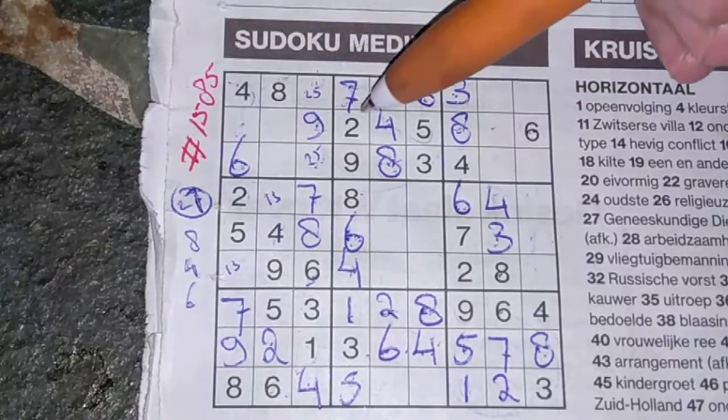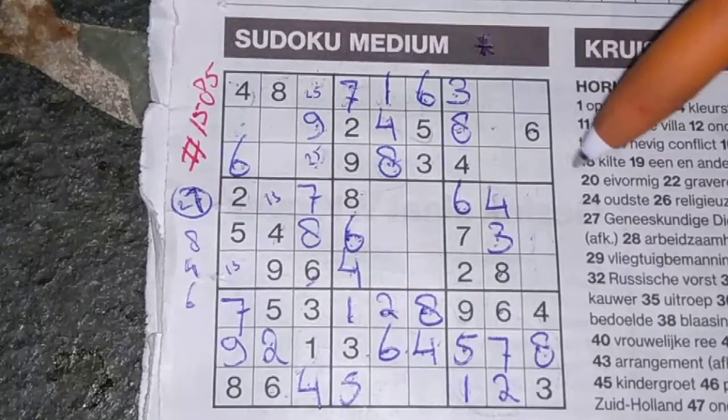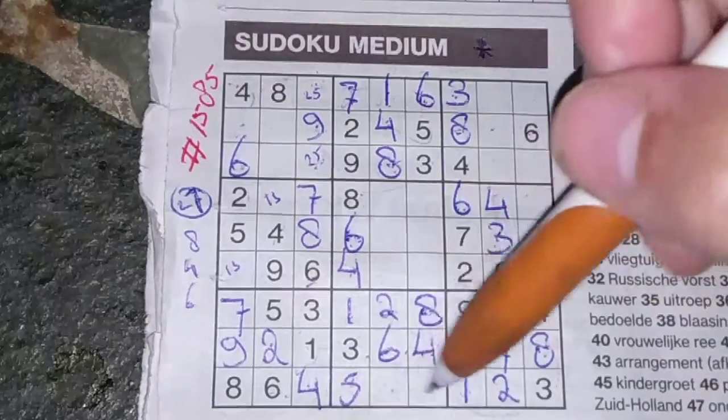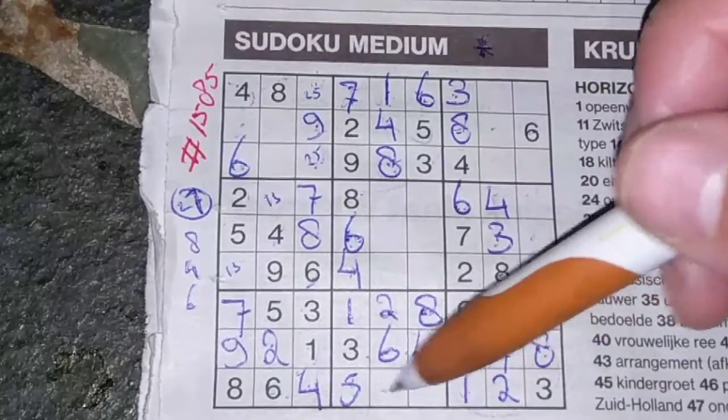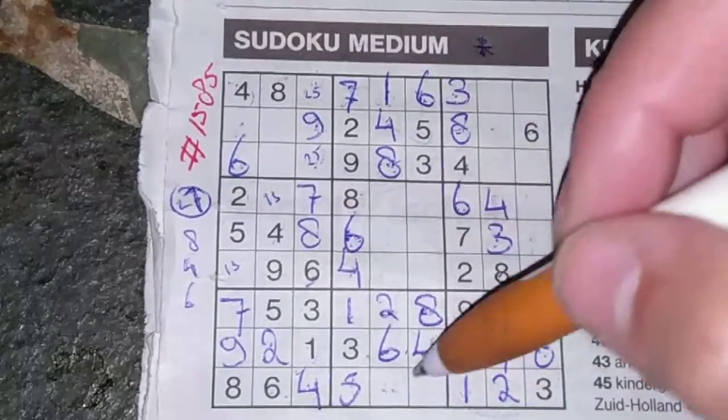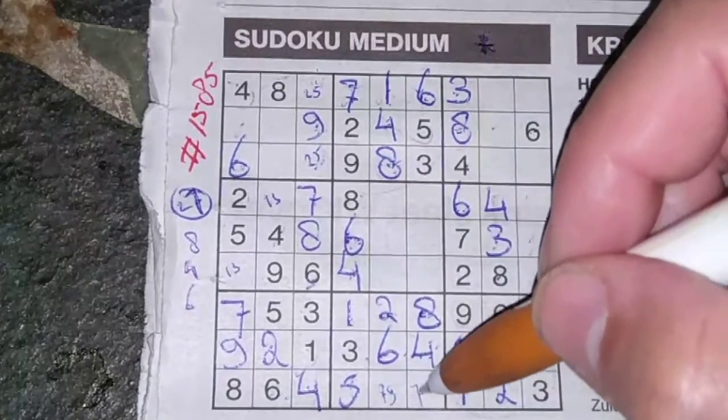2 boxes left in this big square for the numbers 7 and 9. I cannot fill this yet. Let me mark them for you. 7 and 9.